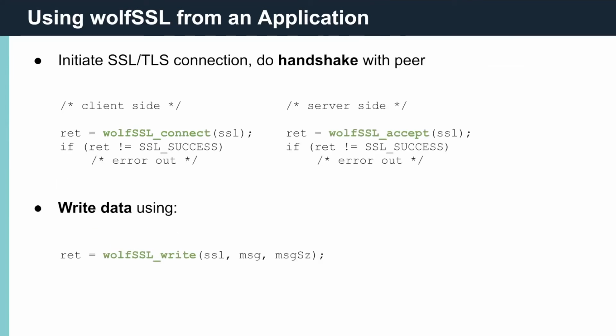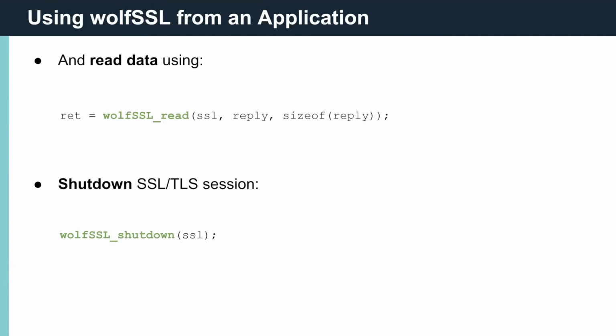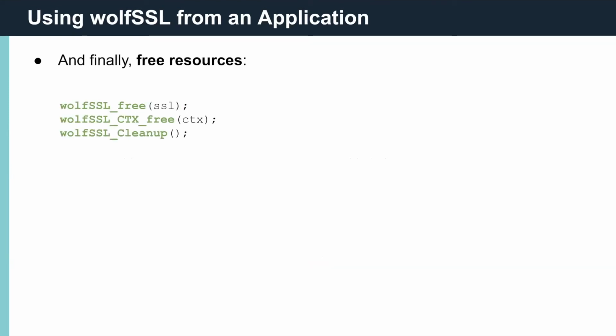So after that, you're ready to do the handshake with the peer. You can do that if you're on the client side by calling wolfSSL_connect, or on the server side by calling wolfSSL_accept. When this function finishes, you'll have an established TLS session that you're ready to do secure communication over. So you can write data using wolfSSL_write, or read data using wolfSSL_read. When you're done with that session, you'll shut it down by calling wolfSSL_shutdown, and then free resources at the session level, the context level, and the library level.